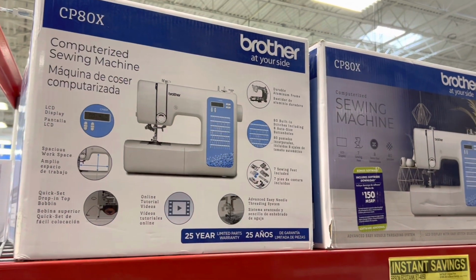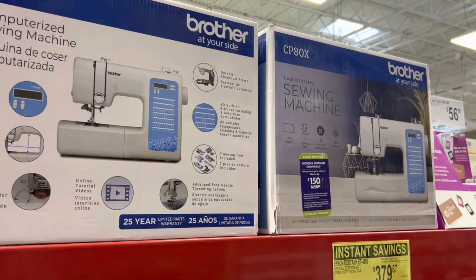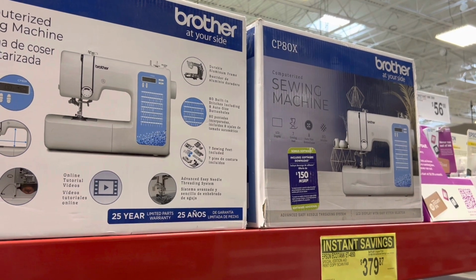This club sells sewing machines, and my little entry level Brother sewing machine served me well for well over 10 years, and it's worth picking up and having on hand.